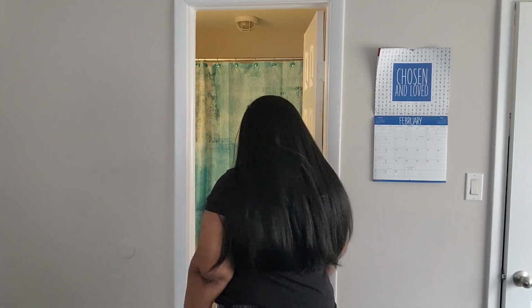ponytail holder. Don't be laughing at me. I'm telling y'all this because maybe y'all might be new to wigs too. Take that stuff off of there so it can stick.